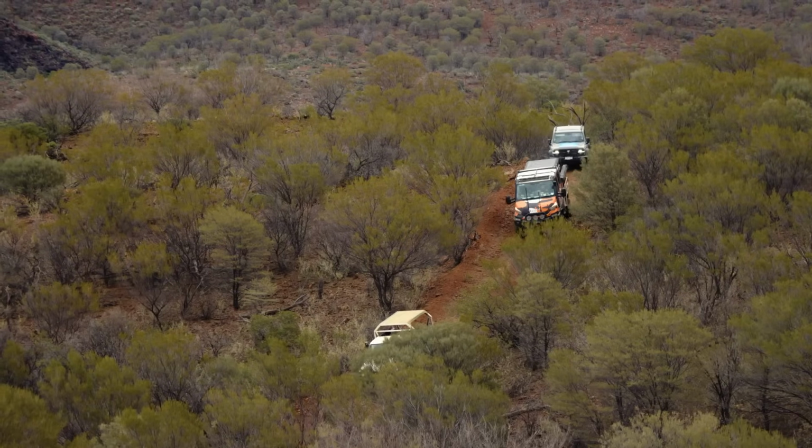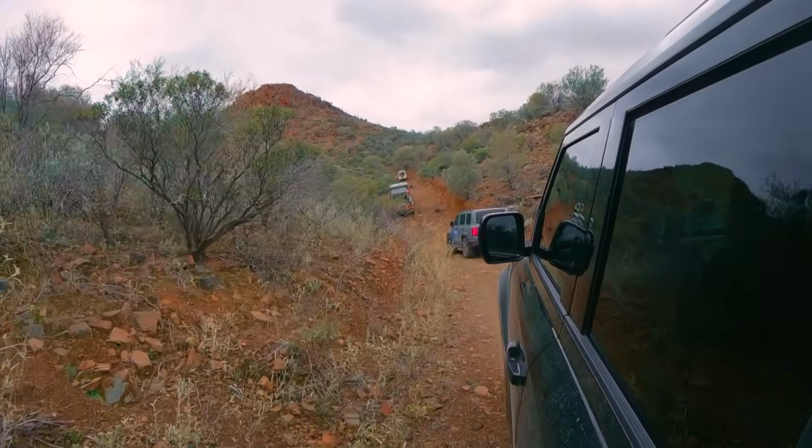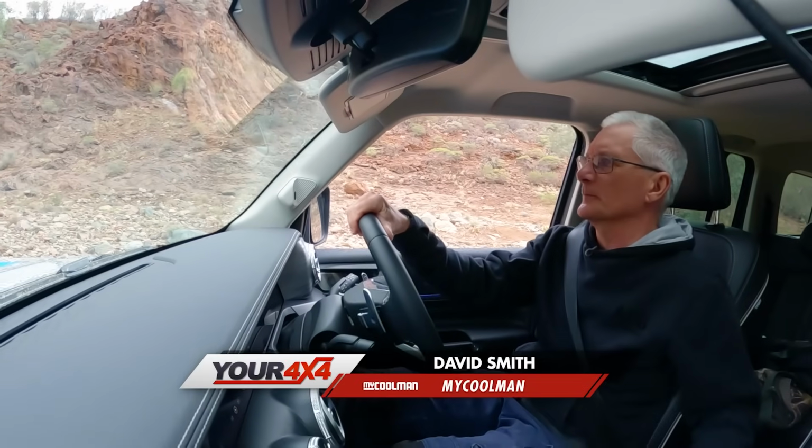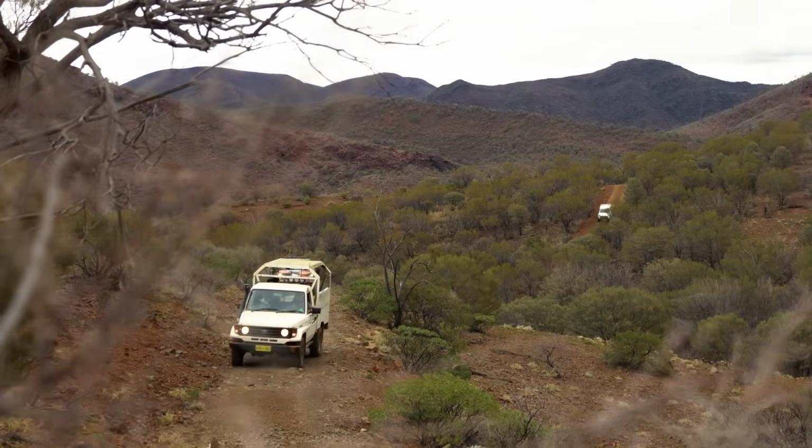A lovely little lunch spot, everybody. I hope you enjoyed that. Yeah, it was a great little gorge for a lunch spot. Perfect. It'd be a nice camping spot too, as long as it didn't flood, but apparently it doesn't flood very often here, which is a good thing.